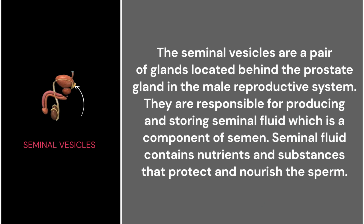61. The seminal vesicles. The seminal vesicles are a pair of glands located behind the prostate gland in the male reproductive system. They are responsible for producing and storing seminal fluid, which is a component of semen. Seminal fluid contains nutrients and substances that protect and nourish the sperm.